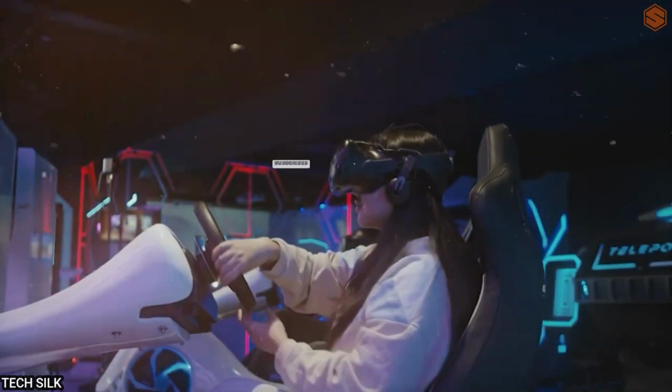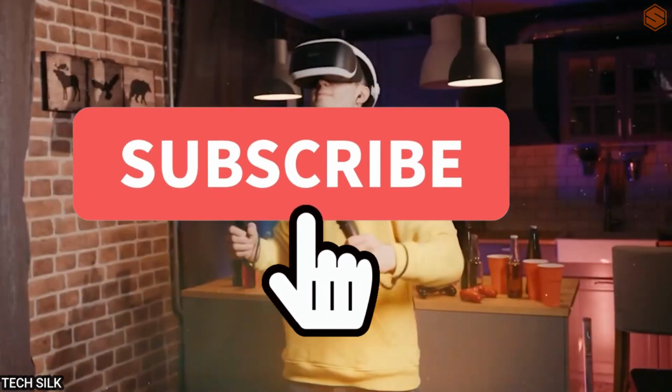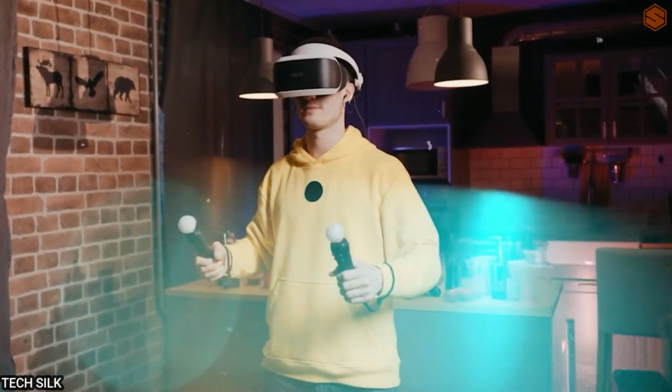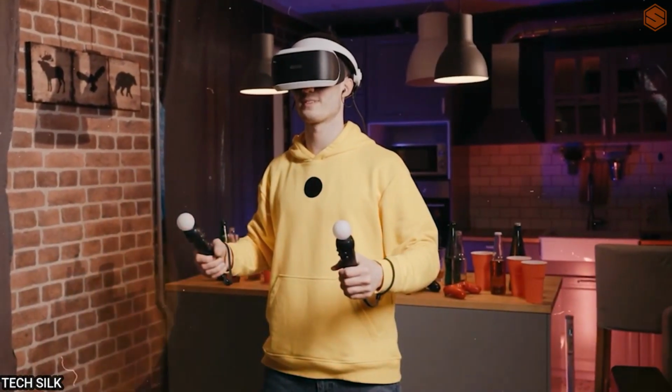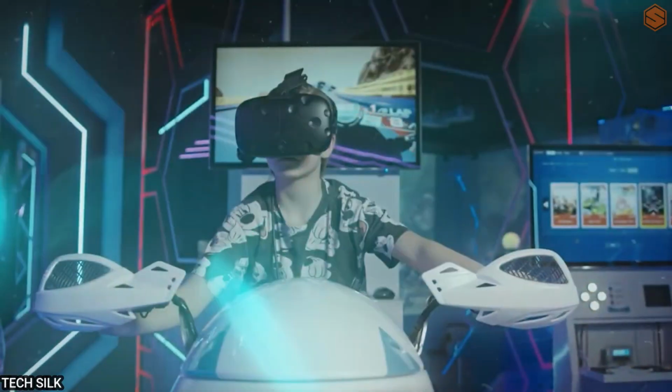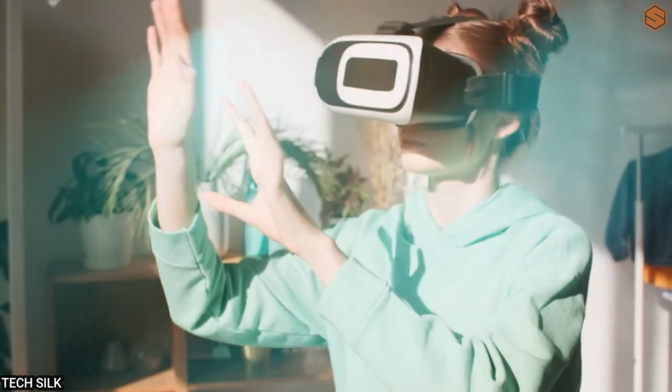The PSVR had one of the most annoying aspects of it, which is the wires. It limits your movements and requires a long setup time. With the Quest, you can just pick it up and use it right away. Hence, in the tracking category, Oculus got the win. With this, both the competitors are now sitting at equal points.